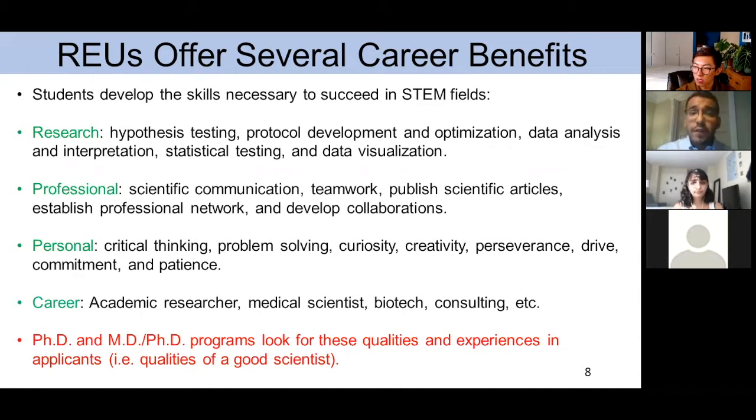of the different fields that are available to students with a PhD or an MD-PhD, such as an academic researcher, medical scientist, biotech, consultant, and more. I want to highlight that all of these are skills that admissions committees at PhD and MD-PhD programs are looking for in their candidates. In other words, they are looking for qualities that will make an applicant a good scientist.